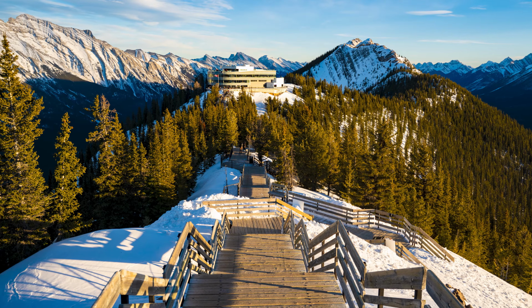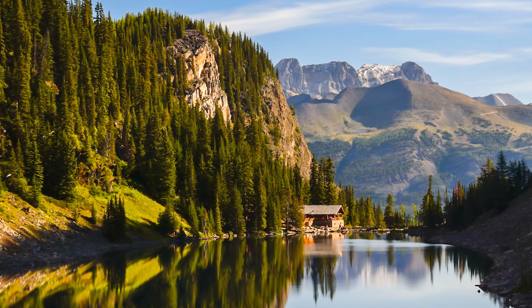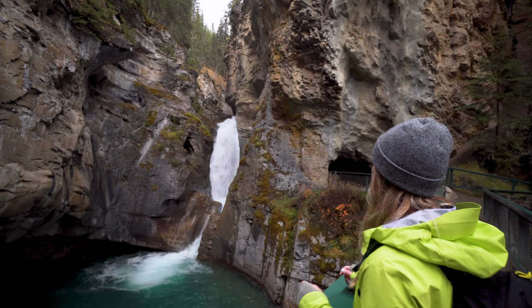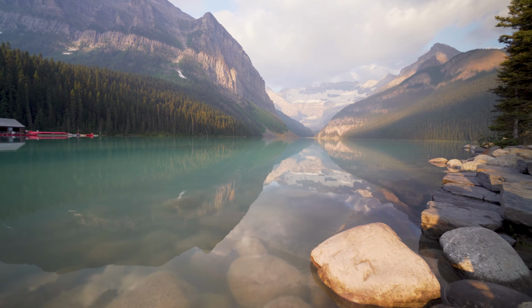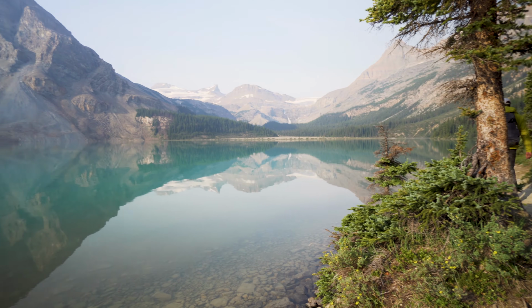Today, Kaylee and I are going to go over 9 easy hikes in Banff. We are so excited. This is a long overdue list. We're super excited to share all of these hikes with you. Banff National Park is one of the most visited spots in all of Canada, and there is no question why. Home to iconic places like Lake Louise, Johnston Canyon, and Moraine Lake, Banff has countless hiking trails that offer phenomenal scenery.